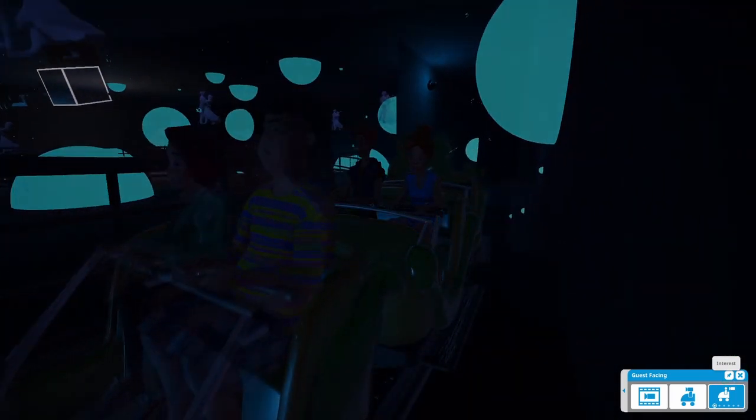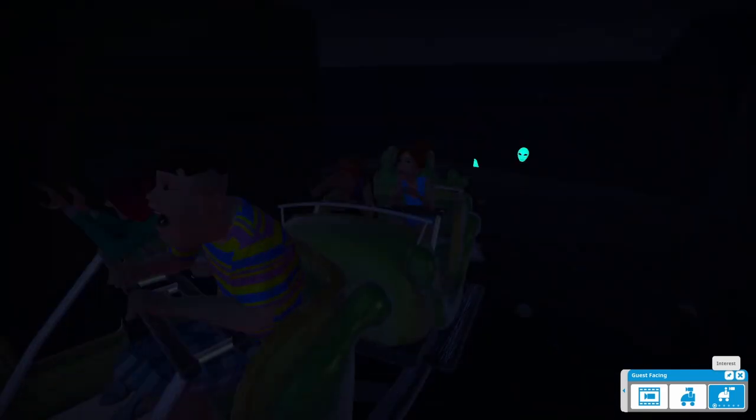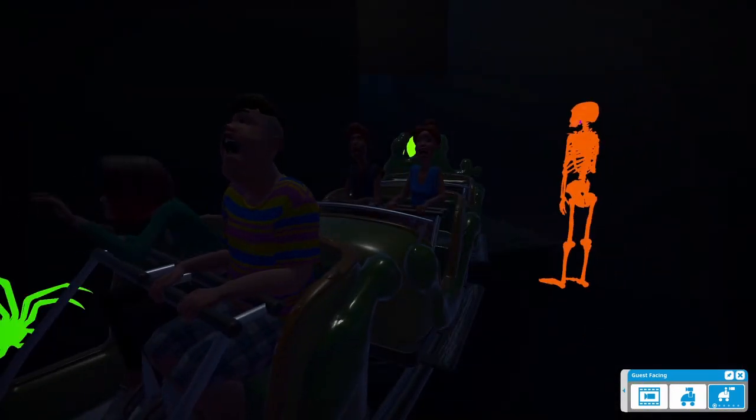I was still figuring out the ins and outs of coaster building at the time. Banking, smoothing, timing, it wasn't my strong suit yet. It still really isn't, but I'm working on it. You'll notice some of the tighter turns feel a bit rough, but that's part of the journey. We learn as we go.